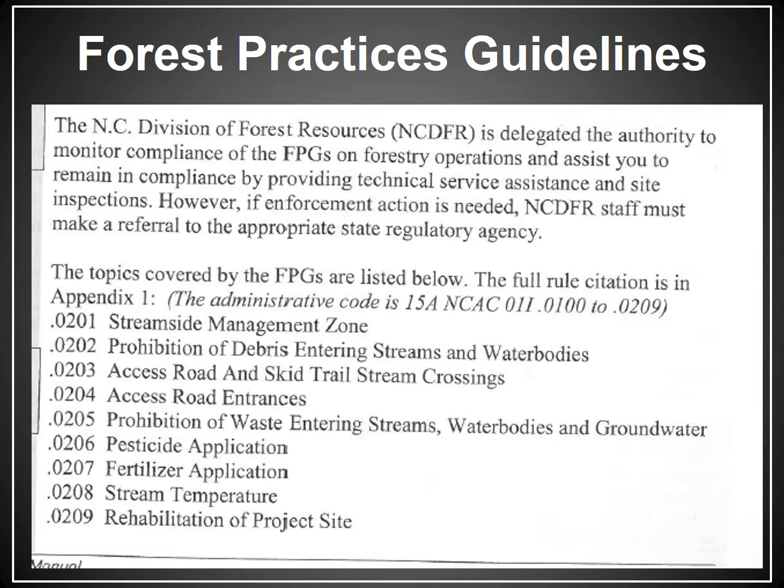This is job closeout. When you leave the job, when the logging operation's over, everything needs to be stabilized. There can be no future risk of erosion because something hasn't been revegetated or something hasn't been closed out appropriately.